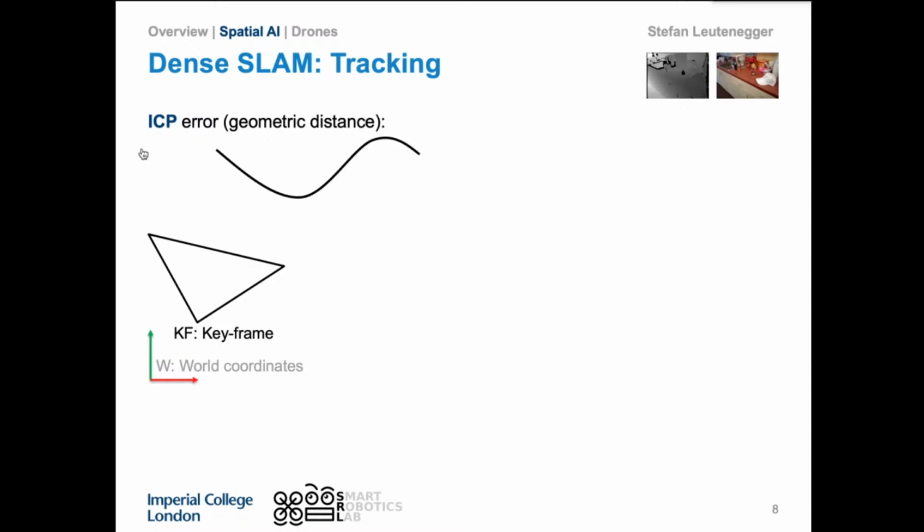So we usually assume that there is a sort of fixed geometry in the world, denoted here as the black line, the dense geometry, and then we do a step of tracking where we just estimate the pose of the camera or the robot. And then afterwards, we do a step of map integration. So we may have as an input an RGBD camera with a more or less dense depth map if you're lucky. And then, of course, the RGB image on the top right here.